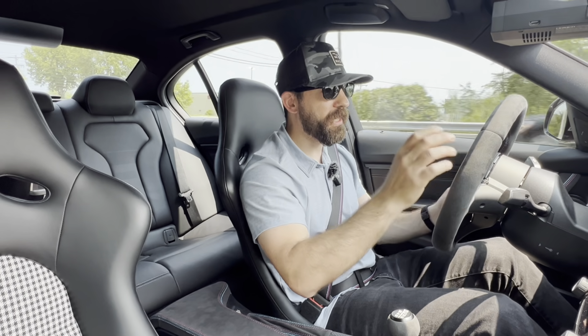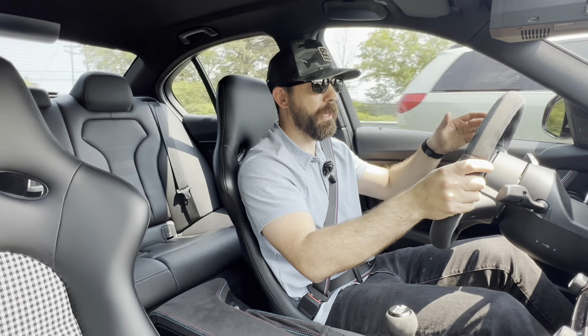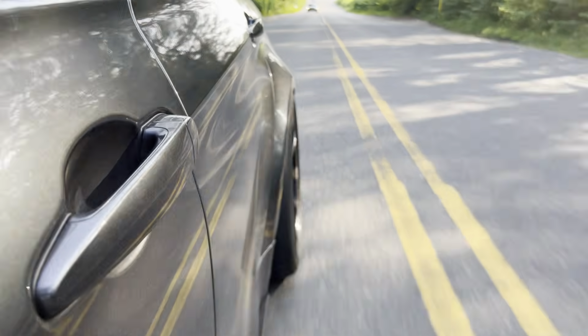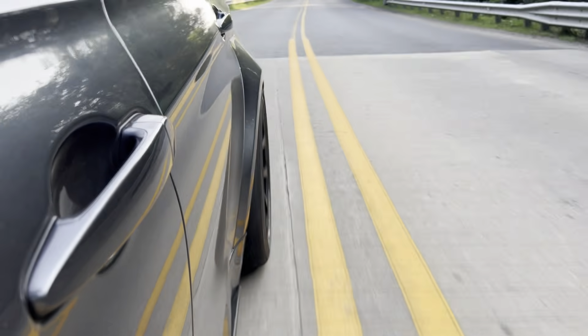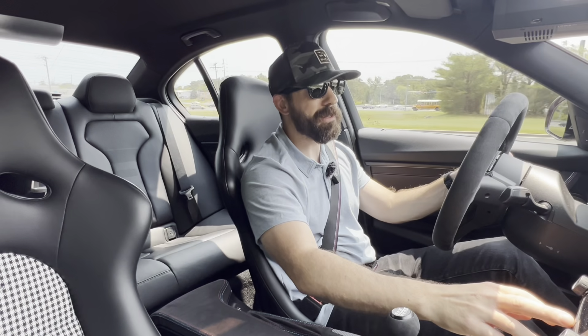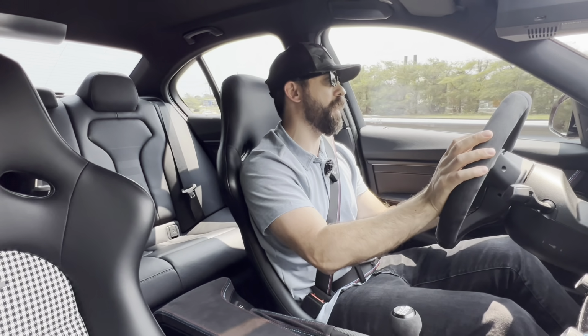Next up, something that's very important for me for any car is the aftermarket support. Aftermarket support is really important to me because I want to be able to put my touches on it, do what I want to the car, and have options. And the F-Series generation M3, M4, the aftermarket support is insane. There are so many different options.